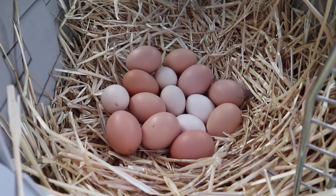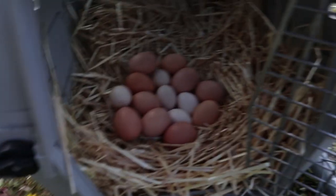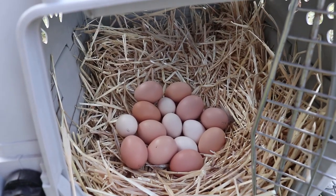All her eggs are in there. She seems to have accepted her nest pretty well, so she's just out here getting some food and water, and then if she doesn't go in here by herself, I'll put her in and lock her in all night. And then after that, she should do it on her own.